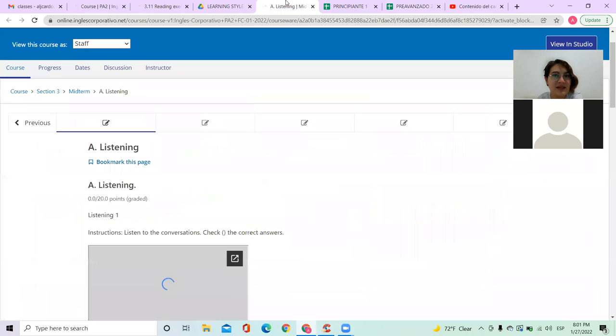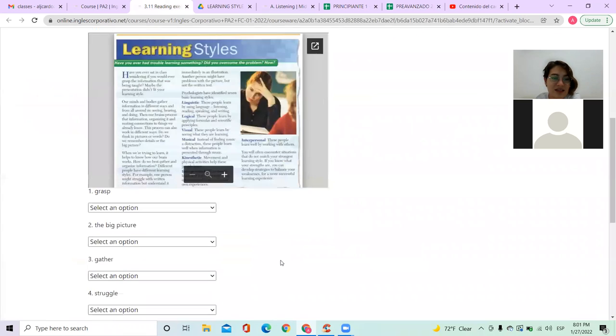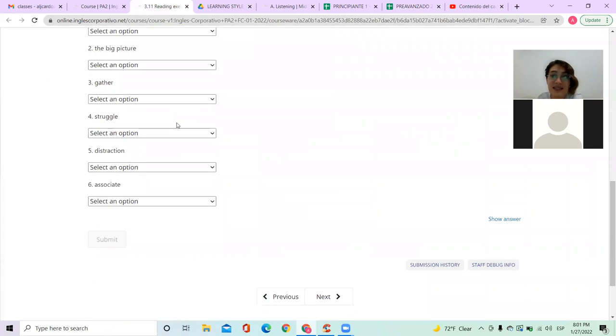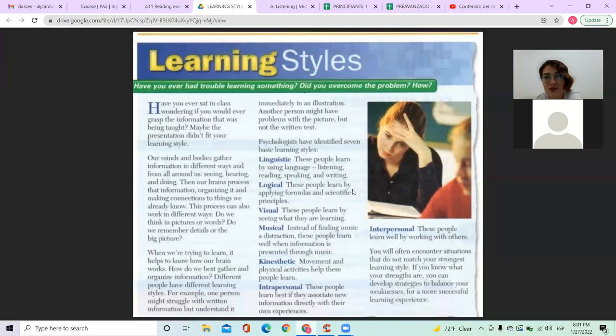As you can see, our midterm test is not that long. We only have 1, 2, 3, 4, 5 sections. So we do have time to do a little bit of a reading exercise and just use this as practice. So we will start by doing that. I will give everyone a few minutes to join.